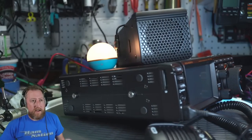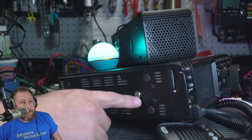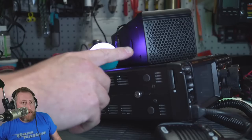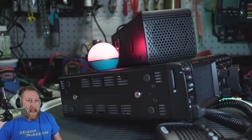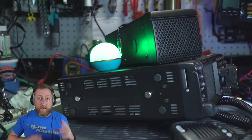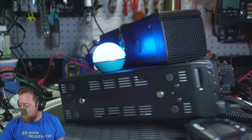On the side here is the SD card. You can see the slot for it right there. These are actually the mounting screws for the 710. This speaker literally just kind of slides in, and you will see that there are little rubber grommets on both sides of the speaker, so you can switch those. It will mount on the left side or the right side of the radio.